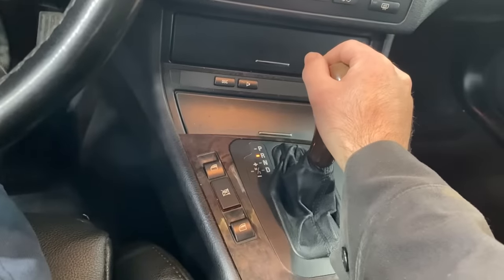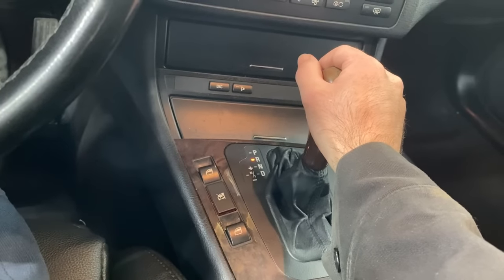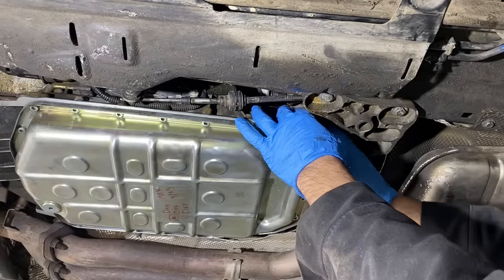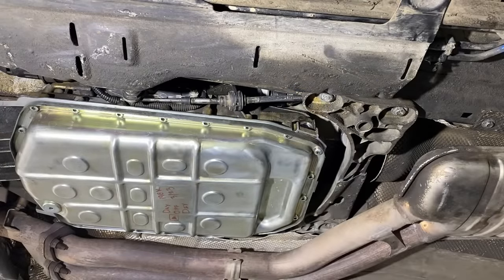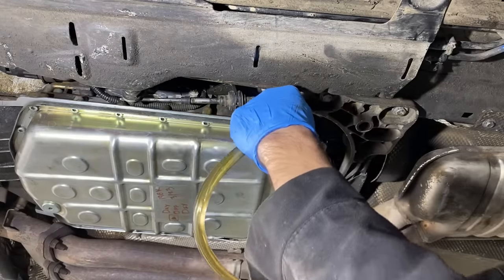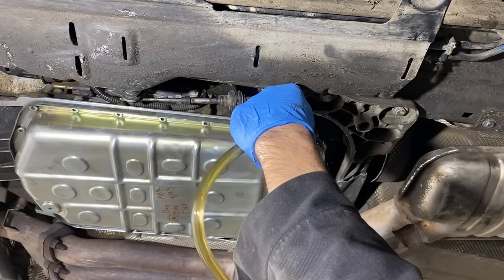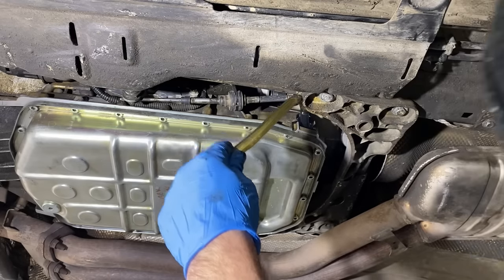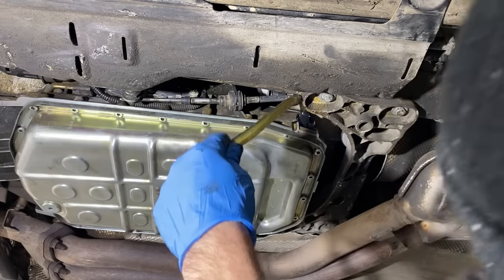You're not looking for real hot. 100 degrees isn't very much, so as long as it's a little warm to the touch, you're usually in a good spot. So the trans pan is warm to the touch, so we're good to go. Get that fill plug removed, and then just do the same exact procedure as you did for the first initial fill, while the car is running and at about 100 degrees at the trans. So just pump in all the fluid that you can until you're starting to get a good steady trickle out of that fill plug again.